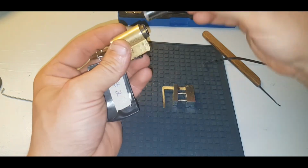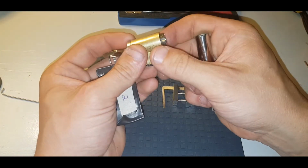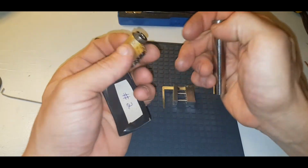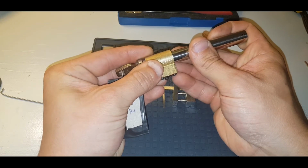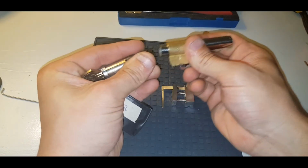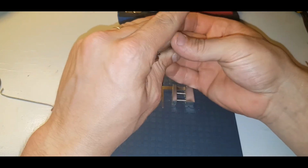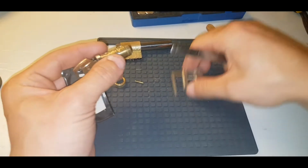I think I might have a follower for that. And a push. This might get messy actually, but I haven't got any shims. Put that to one side. Right. Let's have a look then.